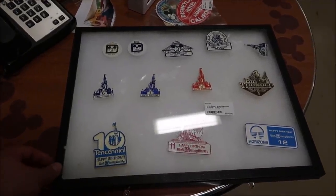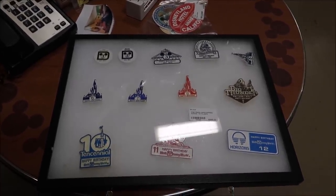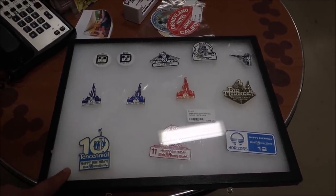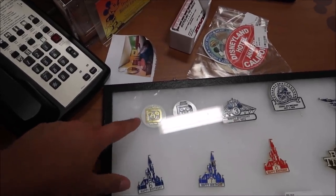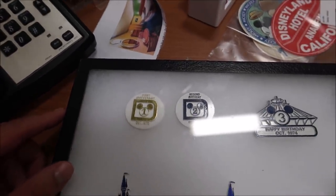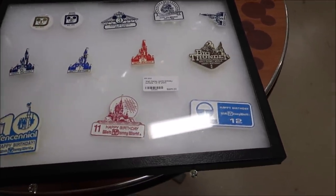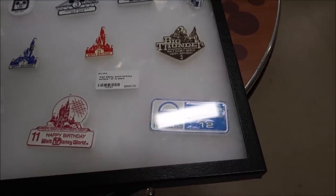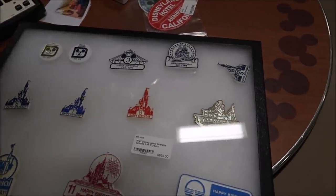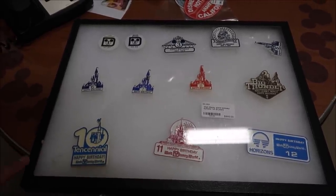Take a look at these. This is really cool because coming up soon, it's going to be Walt Disney World's 50th anniversary, or 50th birthday. And they used to give out these little pins for the birthday. So this is right here, the original Walt Disney World birthday pin from October 1st, 1972. And then it goes onwards to 1973, 1974, all the way up to their 12th birthday, which was a Horizons pin. How cool. You get the whole set for $995. I think these are super rare, and they used to hand these out to the cast members. I really wish they did this still, but I don't think they do.